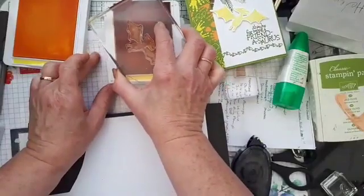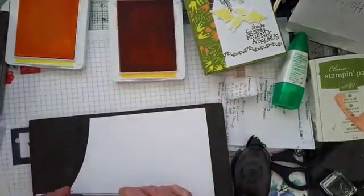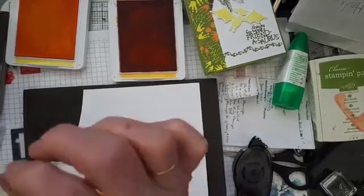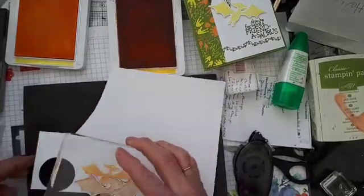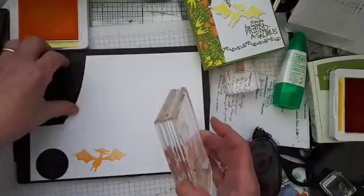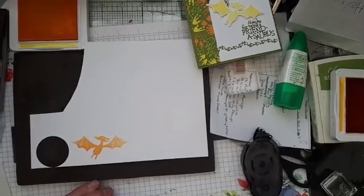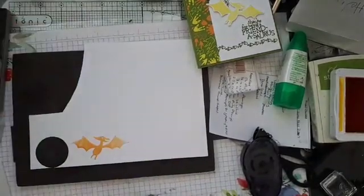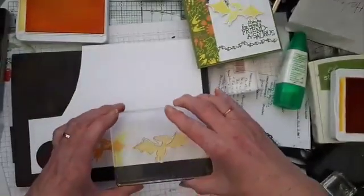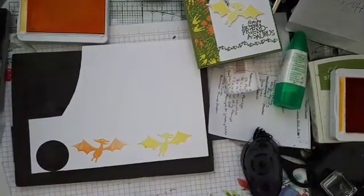Right, so let's start off by inking up our pterodactyl with some mango melody. And again, you've got some sort of lines and things that are part of the design. Sort of gives you the idea of the bony parts of the wing. Hoping you can see that. So there is our mango melody pterodactyl, and then let's ink up the same stamp with some pineapple punch. And there's the pineapple punch pterodactyl.